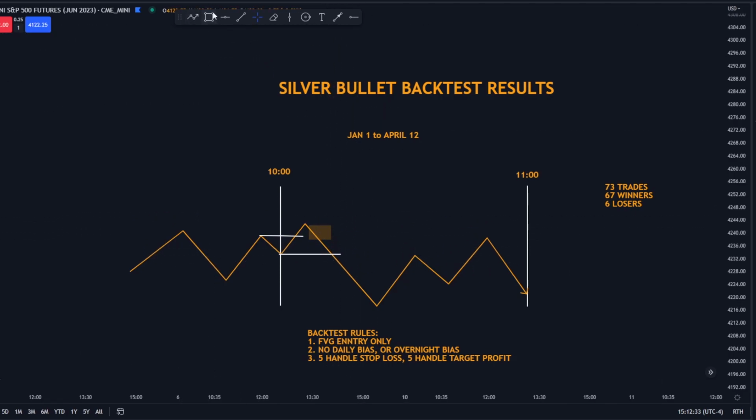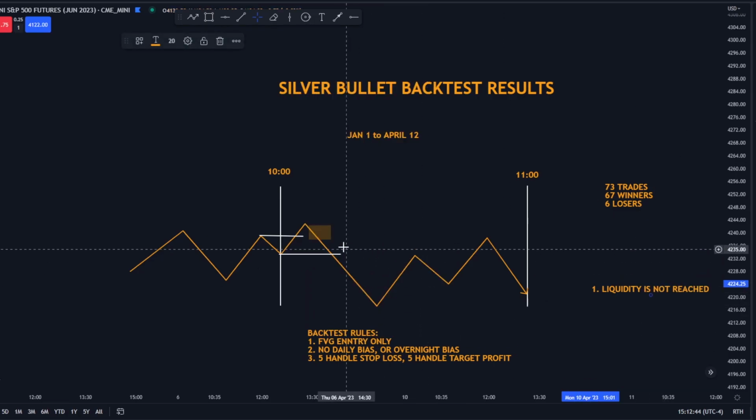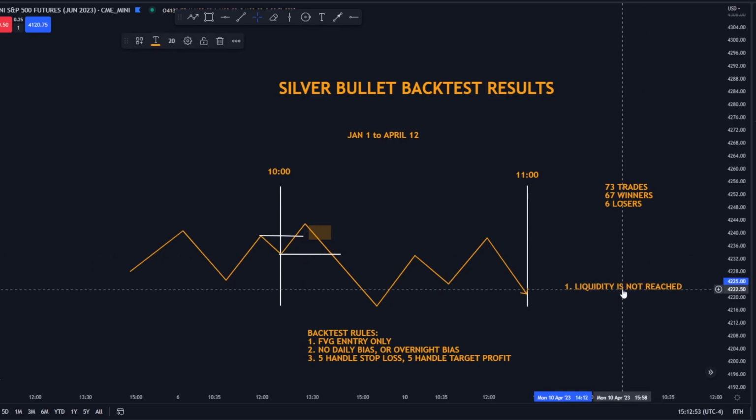Now, tip number 1 I'm gonna give you is liquidity is not always reached. That means that you will get the 5 handles, but it might not reach liquidity, so take them. You could aim for 10 or something like that, but it's not always gonna happen.